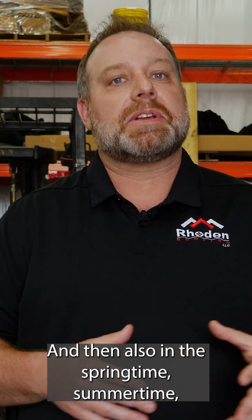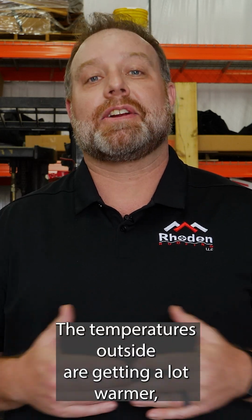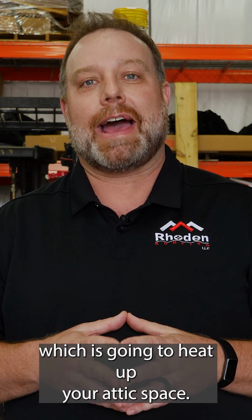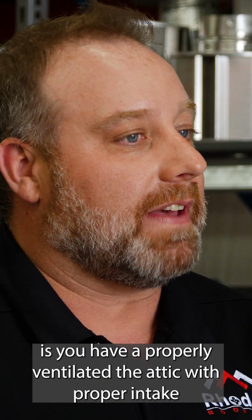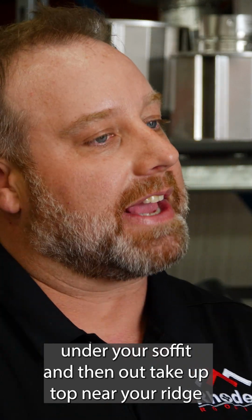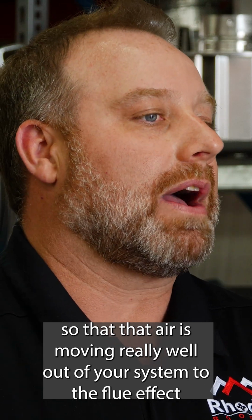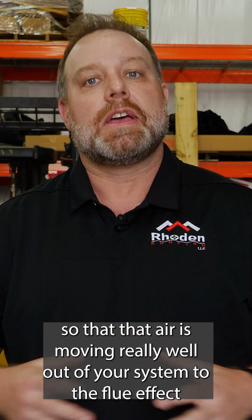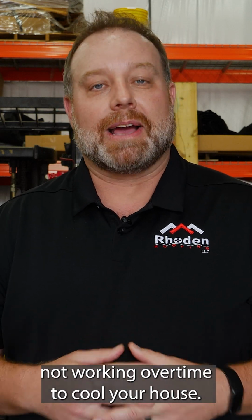And then also in the springtime and summertime, the temperatures outside are getting a lot warmer, which is going to heat up your attic space. And one thing you want to make sure you do is you have a properly ventilated attic with proper intake under your soffits and then outtake up top, near your ridge, so that that air is moving really well out of your system with a flue effect, so that your attic is staying cool and your air conditioner is not working overtime to cool your house.